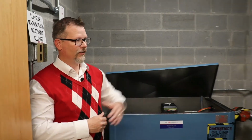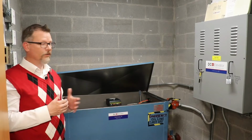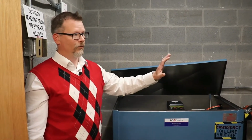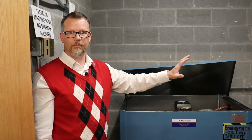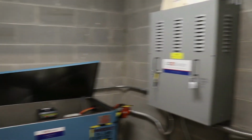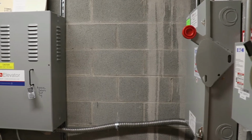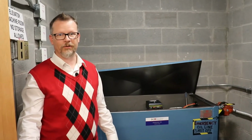Over here, just on the other side, is the controller. Much like what we saw upstairs on a traction elevator, it's the same on a hydraulic elevator, that we have a controller here as well that allows us to tell all the components. And then over to the right on the wall is the disconnect, because we always want to make sure that our technicians and everyone that's working on these are extremely safe in what they're doing.